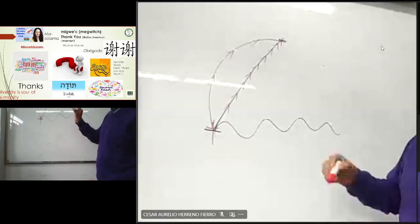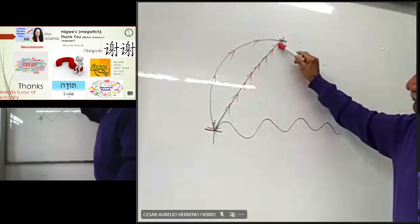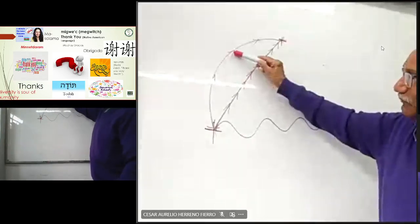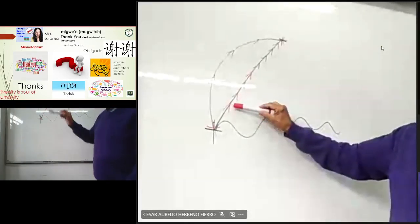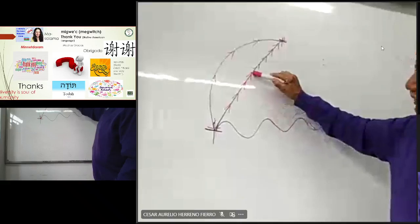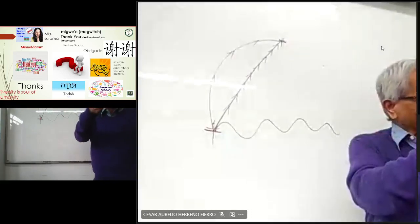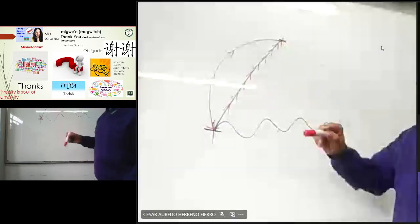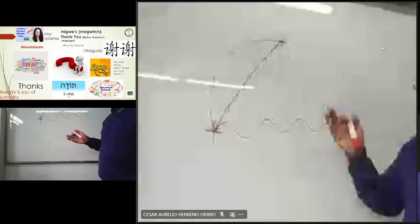Now try to understand, you ignored the most important thing. How many arrows are here? One, two, three, four, five, six, seven, eight. Eight. How many arrows are here? Three. How many arrows are here? Zero. Each arrow represents a mentor. The more mentors you get, the shorter your way to your destination. If you don't get good mentors, you take more time. If you do not get any mentors, you never reach there.